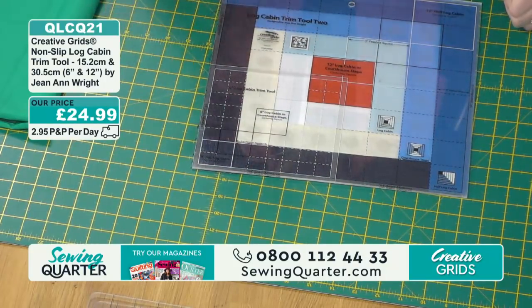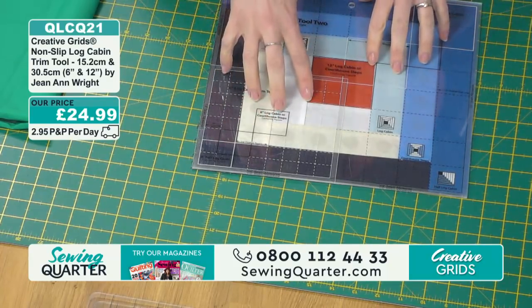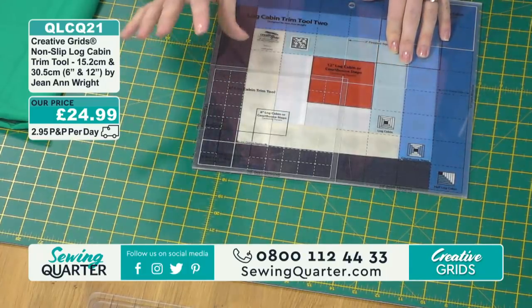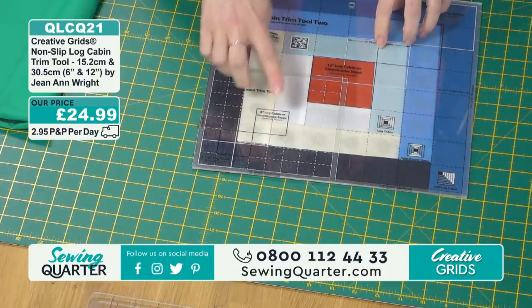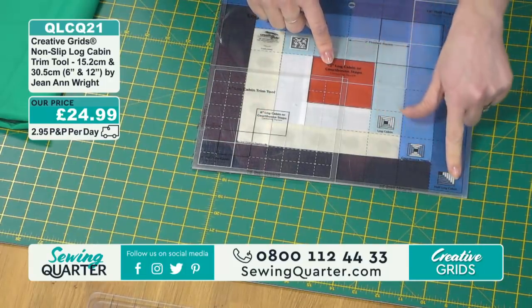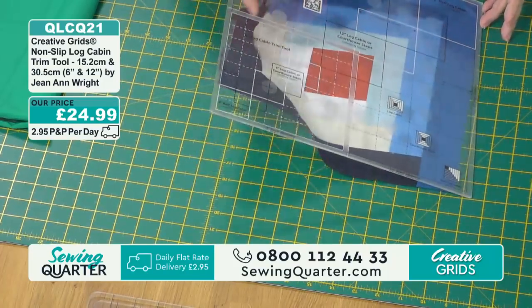9th of November for that in-depth demo. $24.99 gets you your 6 and your 12 inch. So that is that one. That is just back in stock. This part here does your 6 inch. This does your 12 inch up here. And also it gives you the different designs that you can use this for. Fabulous piece of kit, just brilliant.